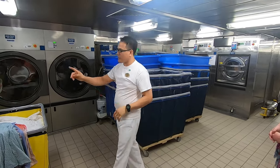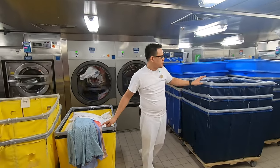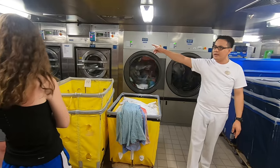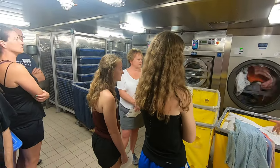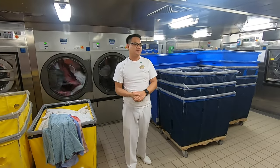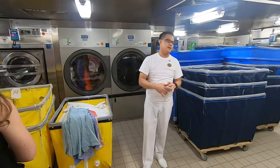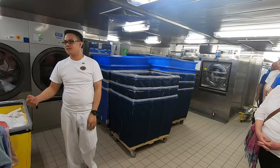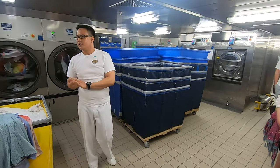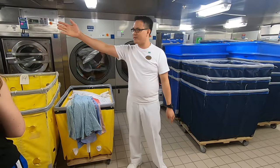So as you can see, we have three different colors of trolleys. We have the yellow one, we have the blue, and we have the red. The yellow one is for the clean laundry, blue is for the dirty, and the red is for the medical. So that we cannot contaminate each other's things or other clothes. We do segregate that one. Okay, moving on to the other side, please.